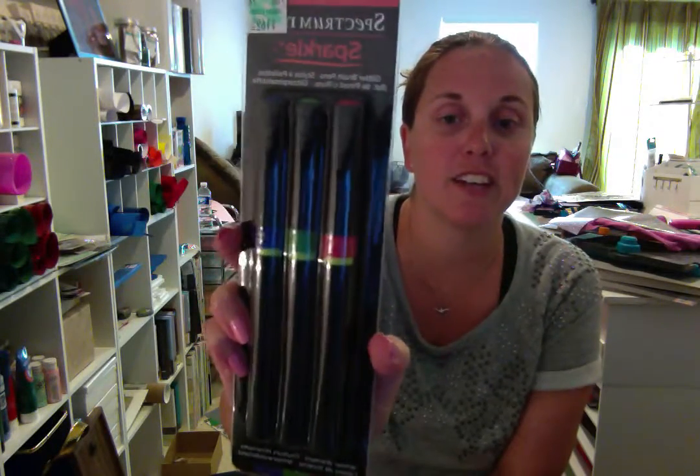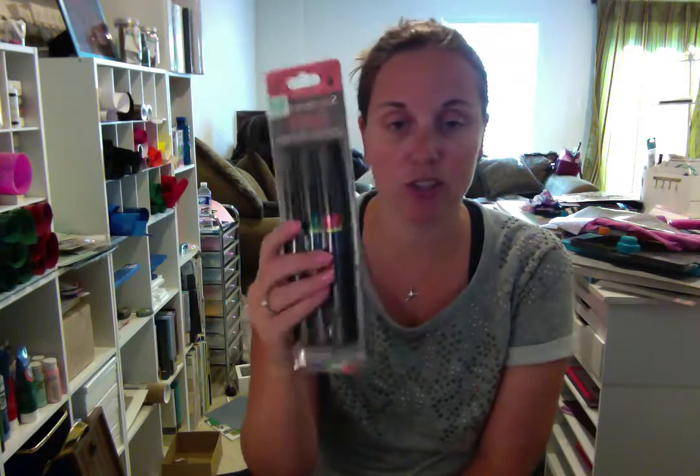And I got another set of sparkle pens, and these ones are Red Berry, Holly Leaf, and Starry Sky. So I thought, for some Christmas stuff coming up, I'm loving the way that these come out. I like these better than the Wink of Stella pen. I just have the Wink of Stella, not the Wink of Luna, but I like these better than the Wink of Stella pens. So they are $17.